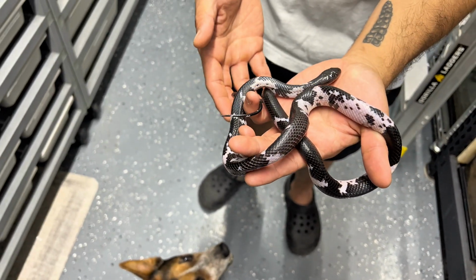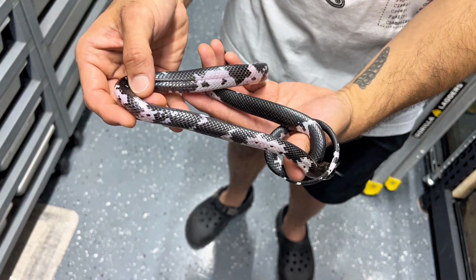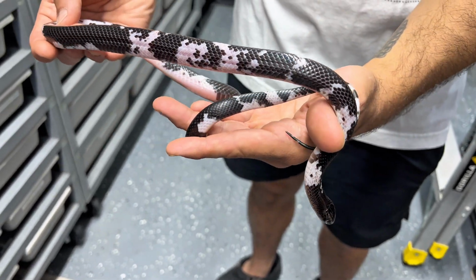I feel like a lot of them don't have that kind of jagged appearance that this one does on the pied markings. That makes it look really, really cool. Right. At least ones that I've seen. Yeah, it's a gorgeous snake.